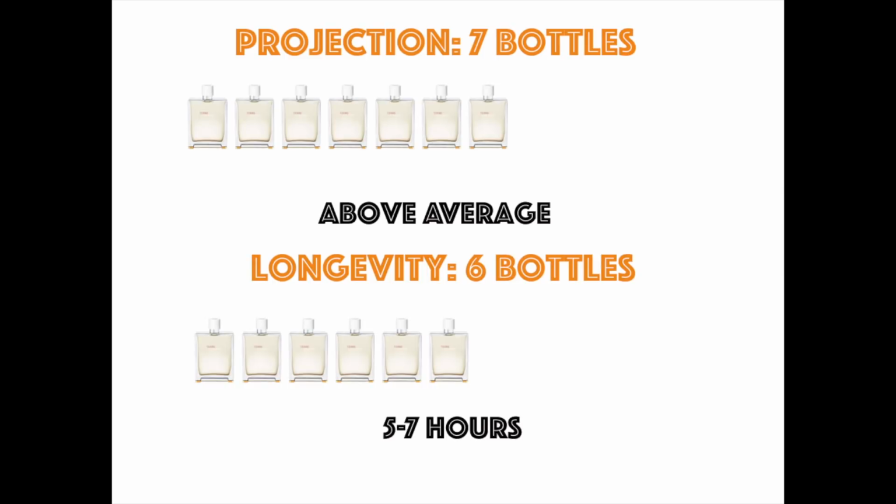Projection. 7 bottles out of 10, above average as far as projection goes. Sometimes I've noticed with this fragrance that it's going to die quite quickly. But most times I've worn it, it has done very well for me. Even during the fall, very surprising. But there are some wearings that it's almost a dud. But most wearings, that's why the projection gets a 7. Longevity, 6 bottles out of 10. Again, it's not the biggest performer.